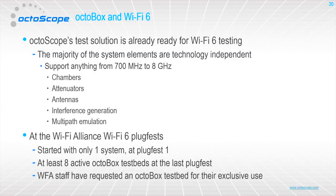From our point of view, just to bring it back a little bit to testing, we have been very active at those. We've been at every one of those plug fests since the first one. And the reason to point that out is to just make it clear that the systems that we have are already capable of doing 802.11ax testing.